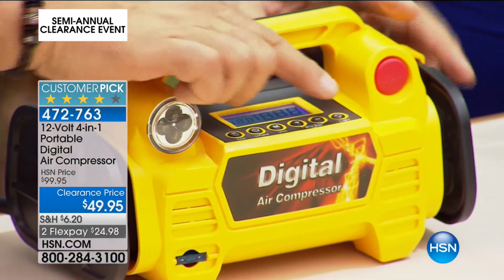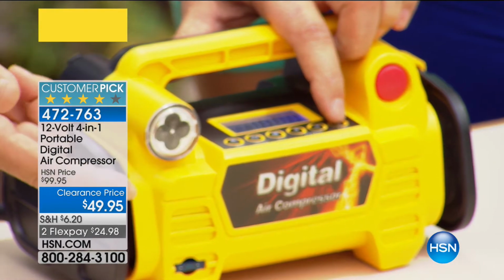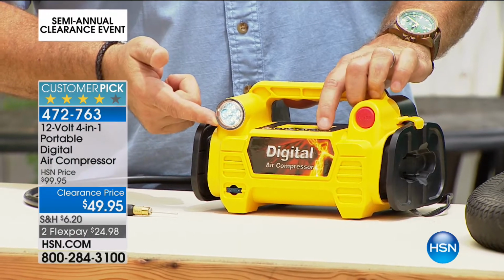The other thing is this has a built-in light right here. If I press the button one time, it's going to flash. So if you're on the side of the road with a flat tire, that's going to flash. If I press it another time, it stays on full, just like that.